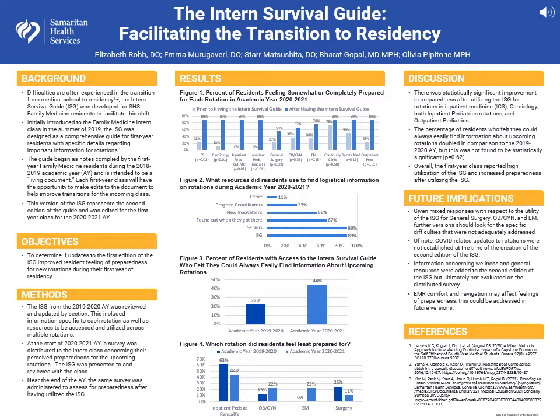The results showed the majority of residents utilized the ISG throughout the year in addition to their seniors. There was statistically significant improvement in preparedness after utilizing the ISG for rotations in inpatient medicine, cardiology, inpatient pediatrics at Good Samaritan, inpatient pediatrics at Randall Children's Hospital, and outpatient pediatrics. There were varying levels of preparedness reported for rotations in general surgery, OB-GYN, and emergency medicine despite using the ISG.